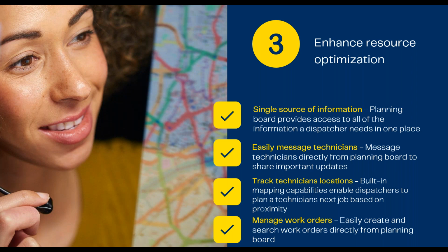Getting it right has a huge impact on customer satisfaction. Organizations can enhance resource optimization with field service management software by having a single source of information, being able to easily message technicians and track technician location, and manage work orders in one place.